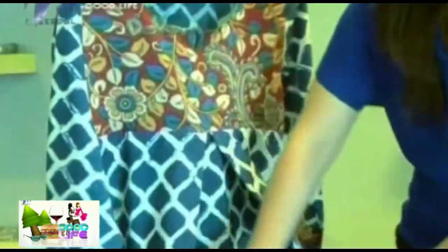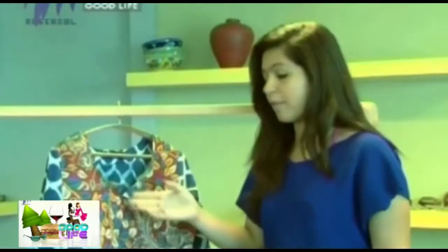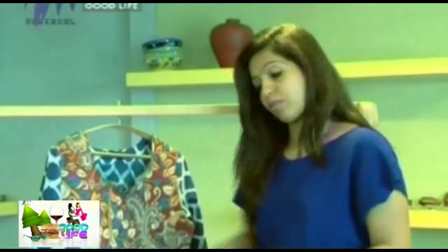So probably you can wear it with jeans or leggings. The leggings could be either white or maybe maroon, or anything which you could match with this. So it can be worn as a churidar or a kurta with jeans also. So this was my exclusive collection from Neelambari. We have yet to showcase you more and more, so just wait.